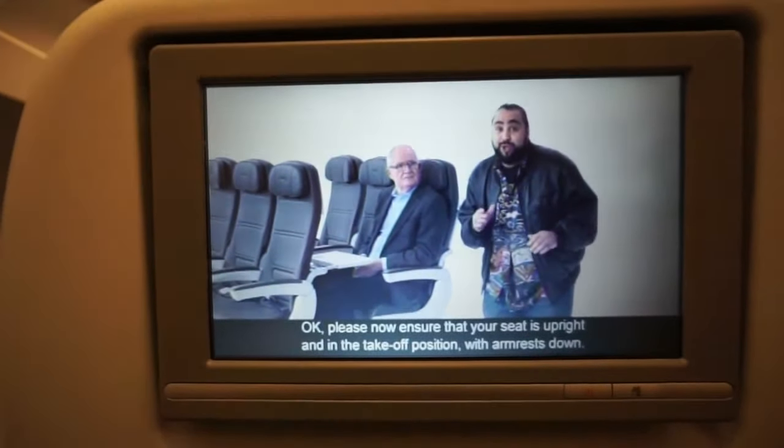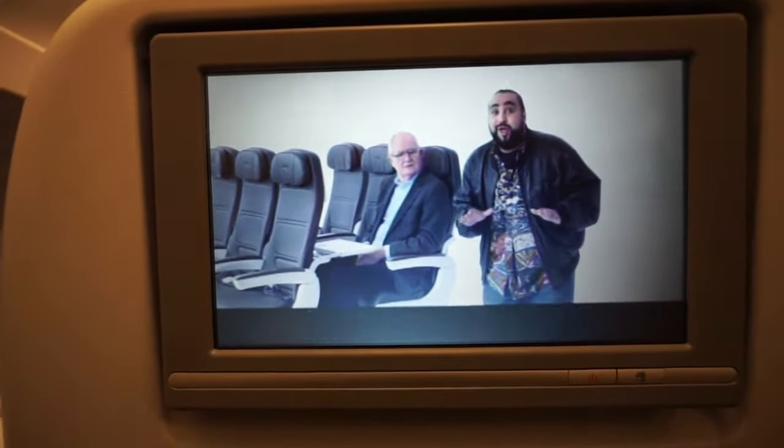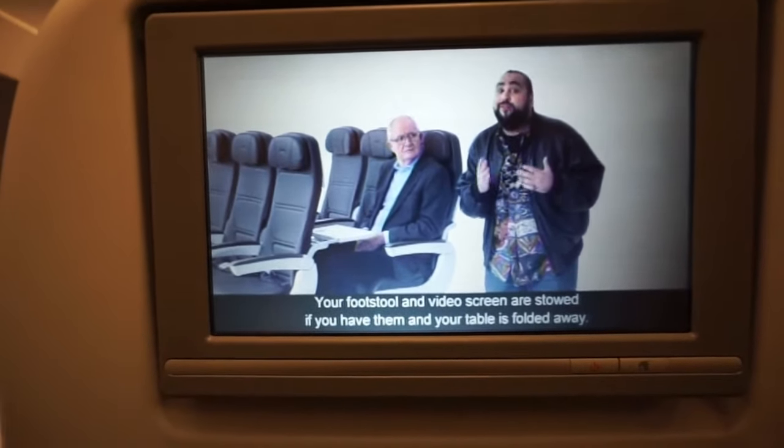Okay, please now ensure that your seat is upright and in the takeoff position with armrest down. Your footstool and video screen are stowed if you have them, and your table is folded away.